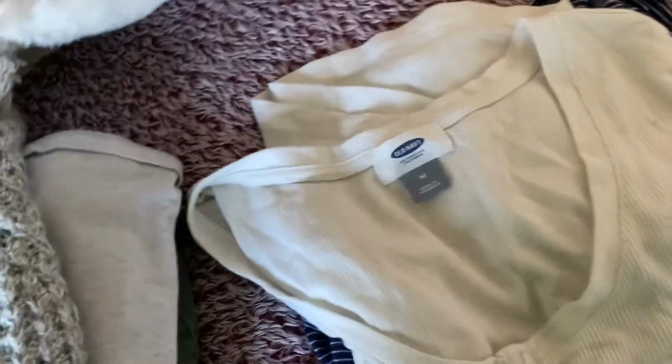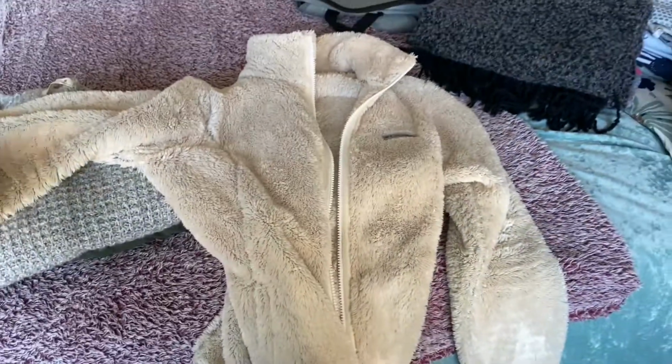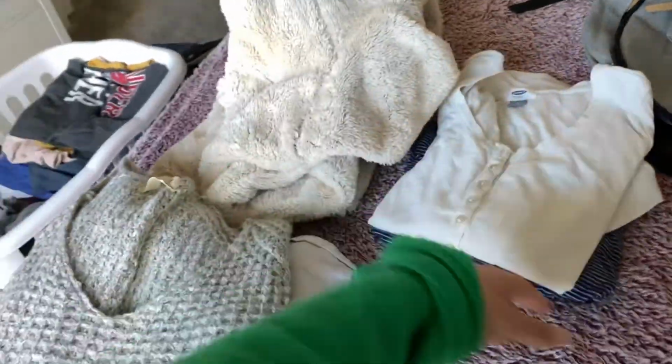And then I have my Columbia jacket, which is like, I feel like a big polar bear when I wear this. But it's super soft, super comfy, and it shockingly keeps the cold out, because we've had some pretty cold days here in Florida. Trust me, I know it's not Kentucky cold, but it's been pretty cold, and I haven't felt anything through there. It was only like $20.